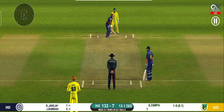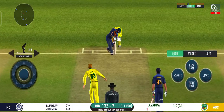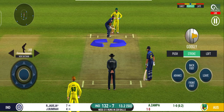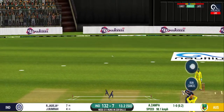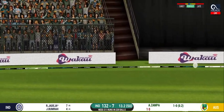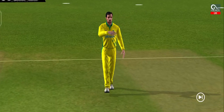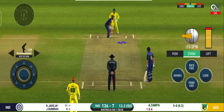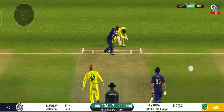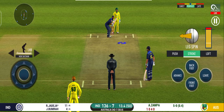That is excellent running between the wickets. The bowler is bowling from his favorite end. That is a beautiful shot. It's a strong area. There is no better sight than watching him bat at his best. That's a very loose shot at this stage of the game. Would have been frustrating having missed out on the last one.